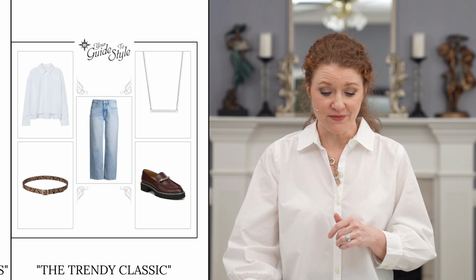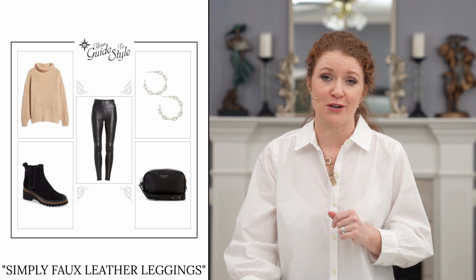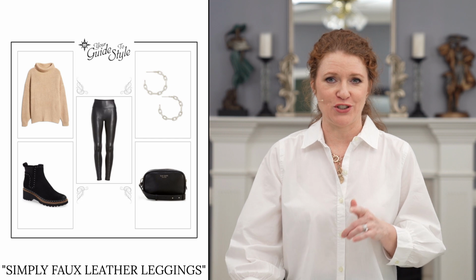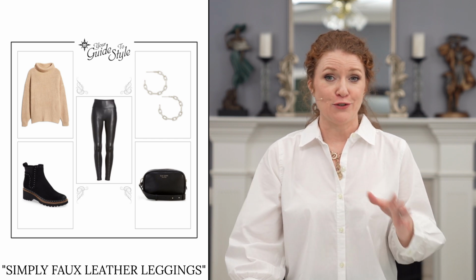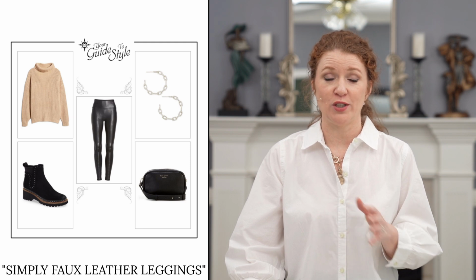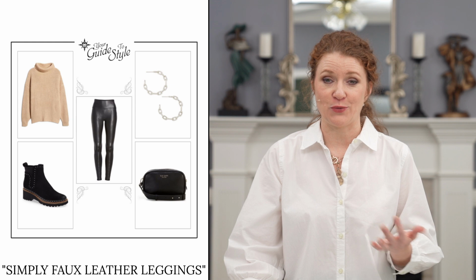Now let's talk about leggings, because I know leggings are a very big thing among women. They love wearing them, believe me. I love wearing them, but I usually just wear them around the house. So if you love wearing leggings out, and if you have these faux leather leggings that have been really, really popular the past few years, I actually bought them and didn't wear them that much.